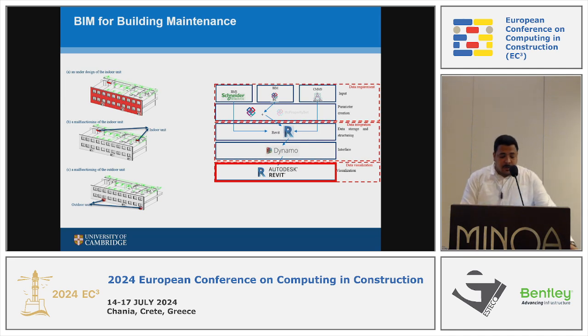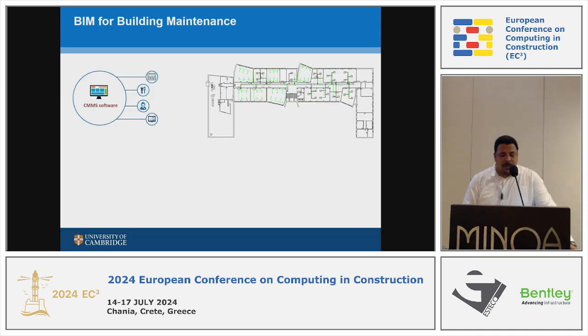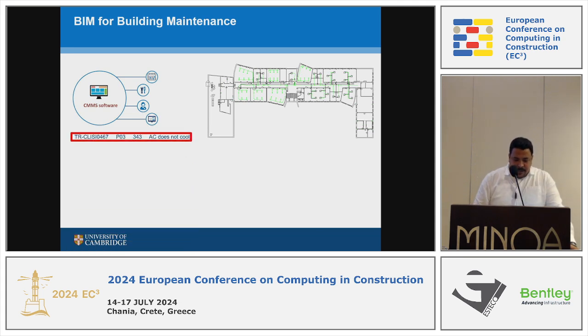Let me give you an example regarding the previous algorithm that we published, and I'm going to refer to that one to give you some idea of what exactly that is. Imagine we have the CMMS and a complaint has been received from the occupants. Then we know that, for example, the AC is not working in this room. So this can be calculated.